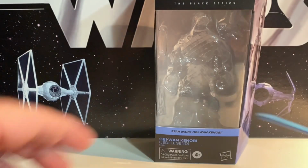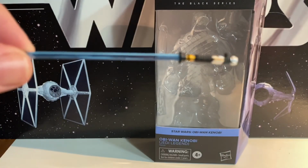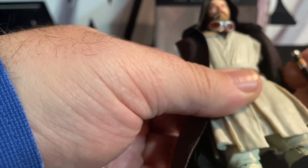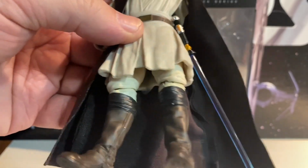He does come with his lightsaber, which, you know, it's an Obi-Wan lightsaber. Not a whole lot there that you would expect to be new. And of course you can plug the lightsaber into his belt. I'd recommend taking the blade off when you do so, but I'm not going to do that for right now. Just showing how it works.